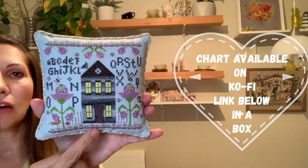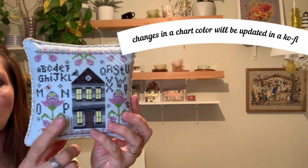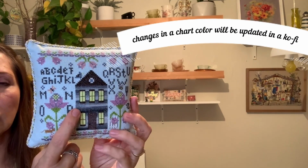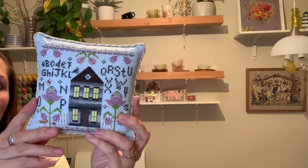This particular house, there is a different thread here. I'm going to mention it because the cross stitch program I use doesn't have variegated thread. So that's pretty much the only change I did in the door. It's going to be all updated in the chart.